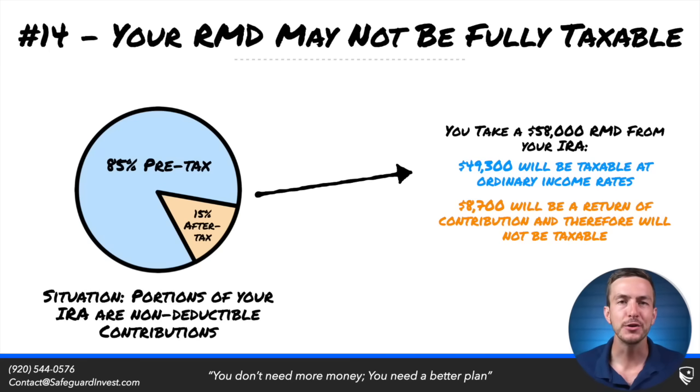Well, at the end of the year, the proportional interest between your pre-tax and post-tax amounts inside your IRA will control just how much of your RMD is actually taxable. Say you have 85% pre-tax and 15% post-tax. Given a $58,000 RMD, $49,300 will be taxed at ordinary income rates and be fully taxable. And $8,700 will be considered a post-tax distribution, which means it will not be taxable.